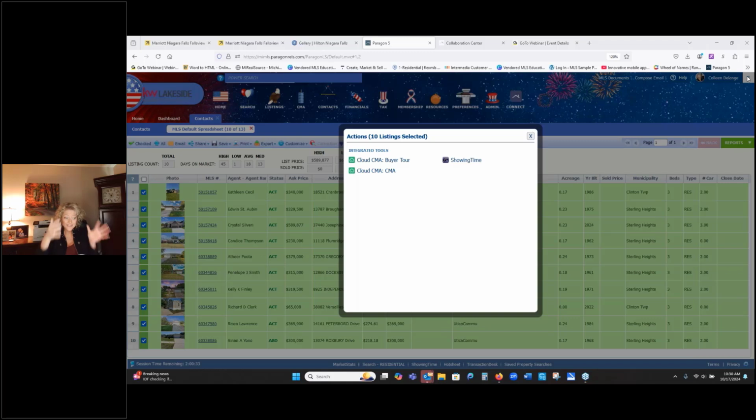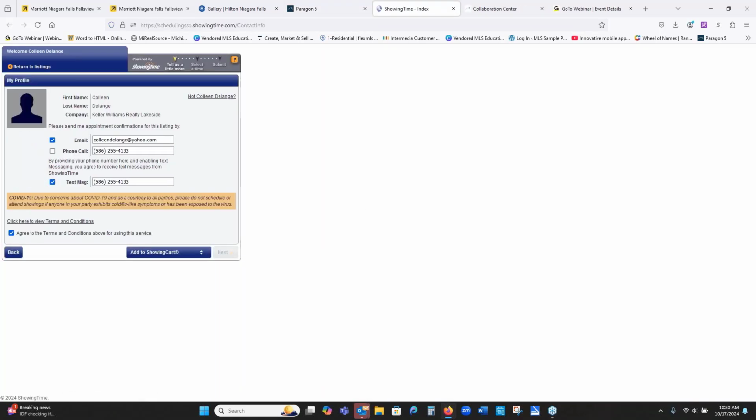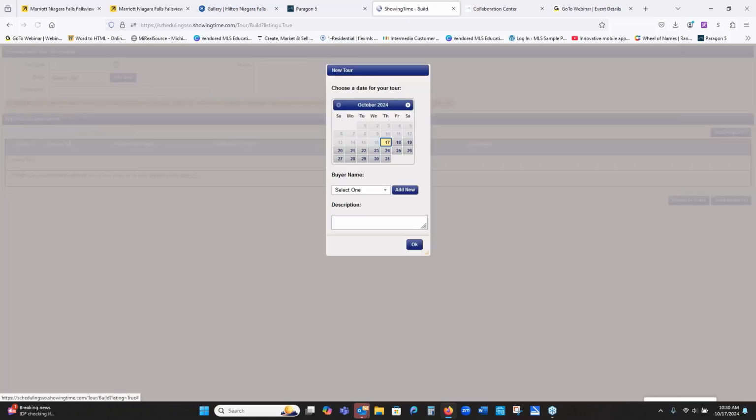So really what I want to do is take all of these properties and throw them in the ShowingTime cart. So that's basically what we're doing now. We're taking those properties, we're going up to that actions button. I'll show it to you again. Actions is going to be right here, that plug in your toolbar. You're going to hit ShowingTime. You're going to plop those into the ShowingTime cart. In this case, I'm going to start a brand new ShowingTime cart. I'm going to go ahead and hit next.